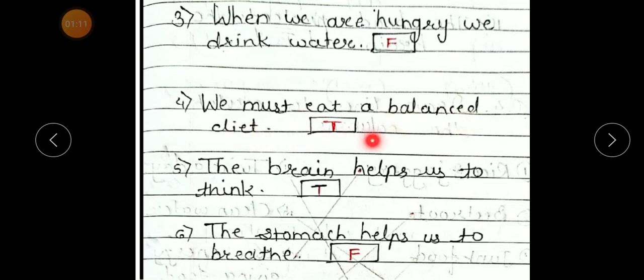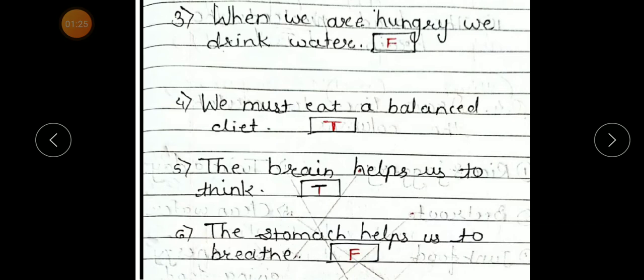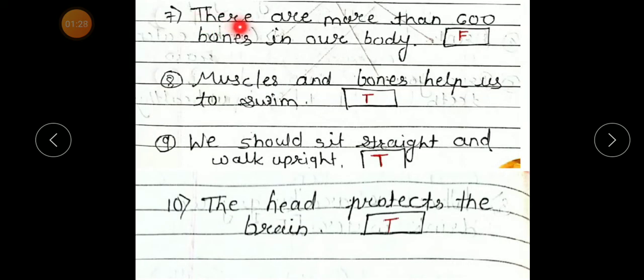True or false? True. Number 5, the brain helps us to think. True. Number 6, the stomach helps us to breathe. True or false? False. Number 7, there are more than 600 bones in our body. False. Number 8, muscle and bones help us to swim. True. We should sit straight and walk upright. True or false? True.